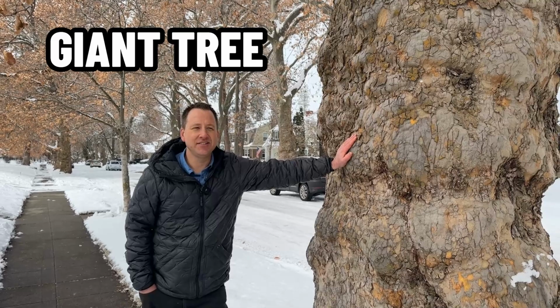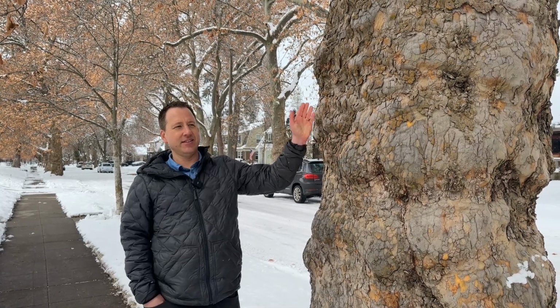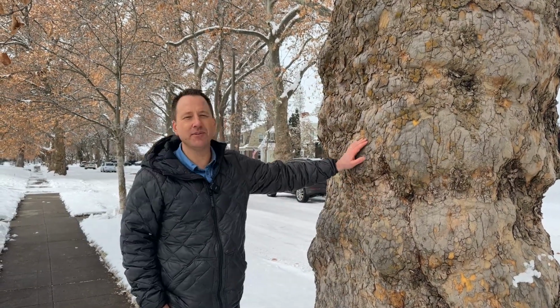Okay, we're at our second stop, and as you can see, I'm next to a giant tree. As you look down the neighborhood, there's trees all along the neighborhood here, and that's a wonderful thing. You know, landscaping already installed. Most of these trees are over 100 years old. The challenge with them though on the South Hill is a lot of them grow roots and get entangled in the sewer systems and the sewer connections to the house.